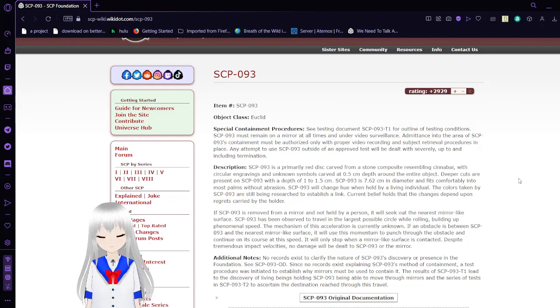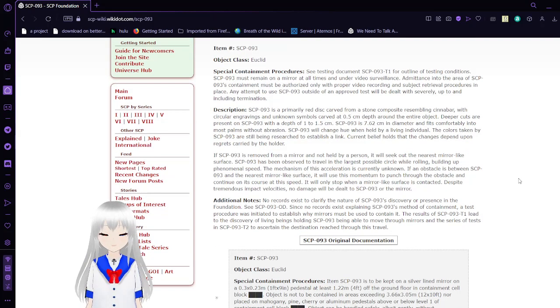Description: SCP-93 is a primarily red disk carved from a stone composite resembling cinnabar, with circular engravings and unknown symbols. It's carved at half centimeter depth around the entire object. Deeper cuts are present on SCP-93 with a depth of 1 to 1.5 centimeters. SCP-93 is 7.62 centimeters in diameter and fits comfortably into most palms without abrasion.